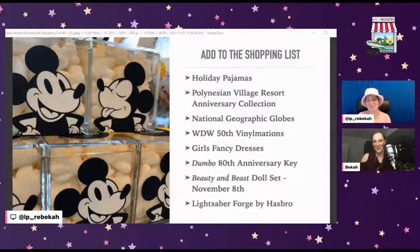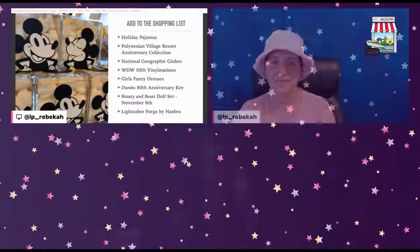Dumbo's 80th anniversary is this year, so there's a new collectible key and a key pin, again on Shop Disney. Lots of Shop Disney today. Beauty and the Beast, there's a doll set that's coming on the 8th. This looks really, really pretty. I'm sure they're going to be doing the waiting room again, so if you want to do shopping at 7 in the morning, Pacific time, but really pretty.